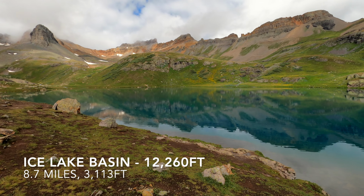After about 13 hours of driving, we camped at the border last night of New Mexico and Colorado. We're here in Colorado on our first hike. We're going to Ice Lake Basin, which is like 8.5 miles round trip.